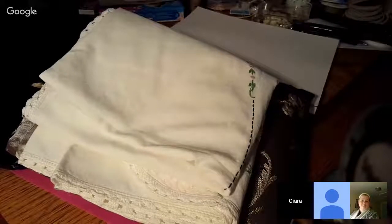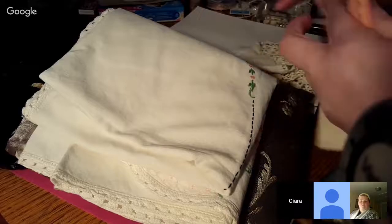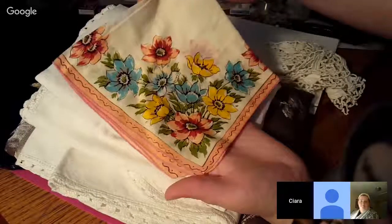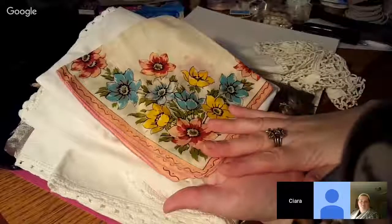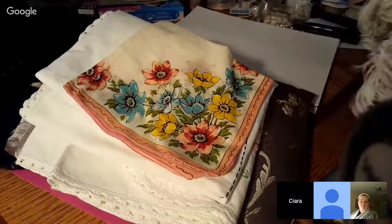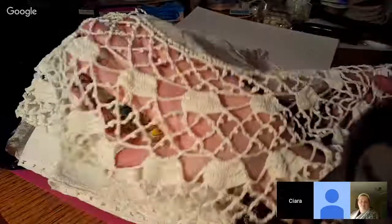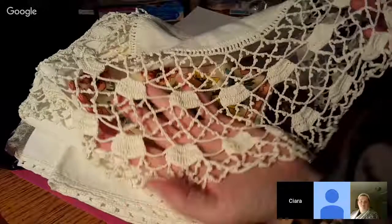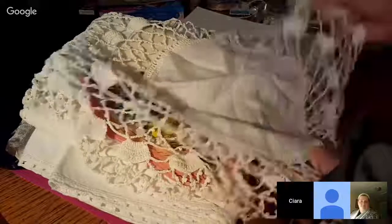So this is again number 4, and then you get this really sweet little hanky. Look how beautiful those flowers are on it. Wow. They're just stunning. It's so vintage. I love it. And then you get this really pretty doily, which is really sweet. And it has the linen middle.